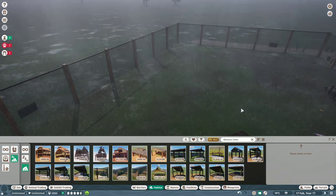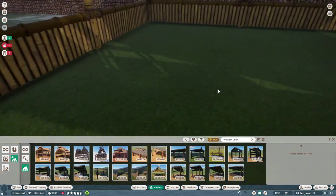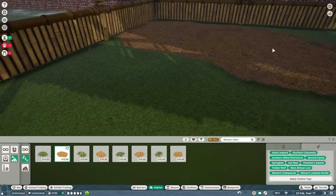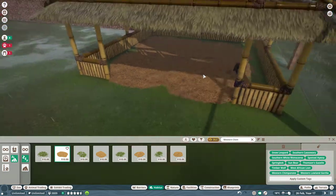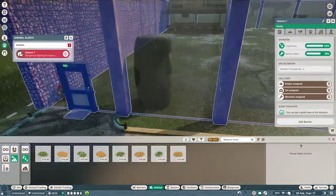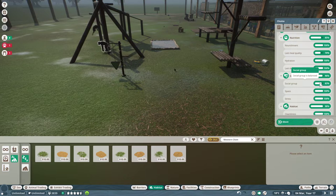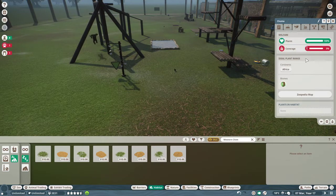Let's go ahead and just get new bedding here. Nice, a place out of the rain. There we go. The chimps are gonna have to cut it out. Nutrition. Well, they've had the best meal quality they can have. Social group is balanced. Habitat's good. Well, we definitely need some more trees and such.